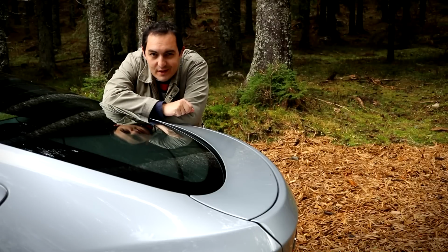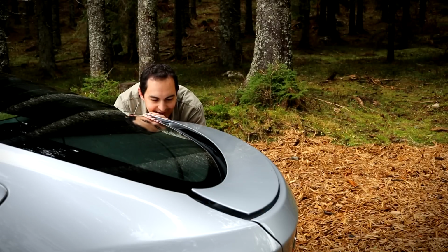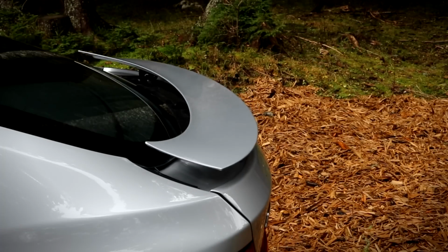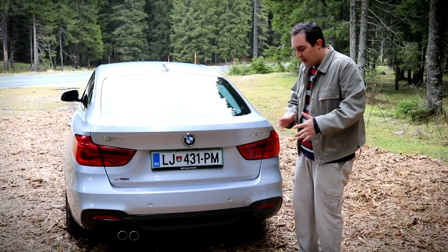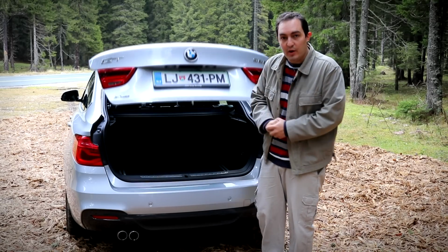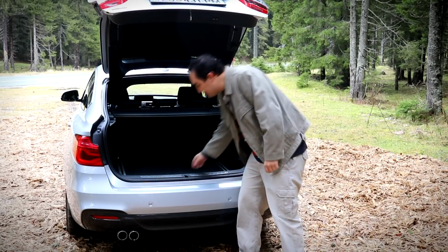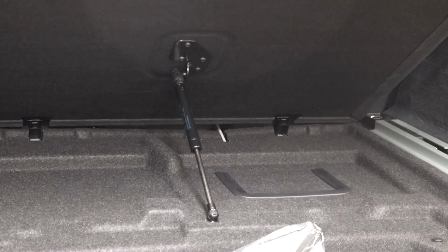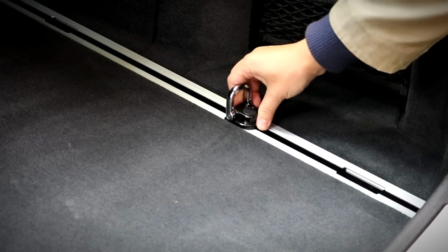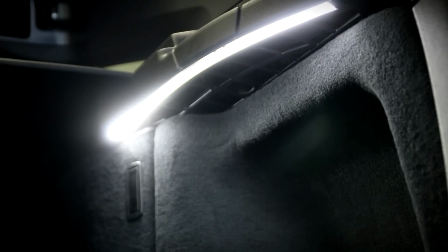But because I'm a really big child, I want to show you something really cool. A lot of cars these days don't have the pneumatic supports for the bonnet up at the front. BMW not only has those supports at the front, it also has them at the back. Not only that, the boot has handy hooks for fastening your cargo, as well as LED lights for illumination.